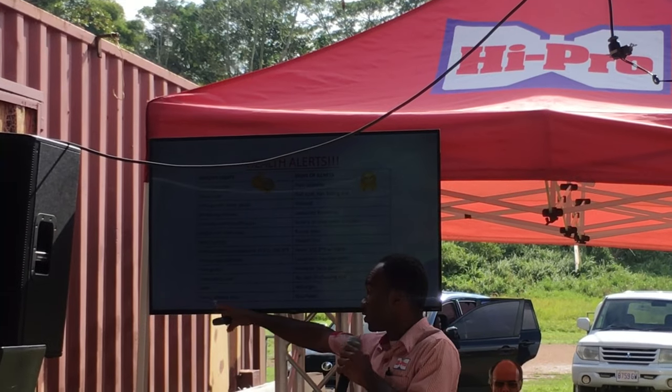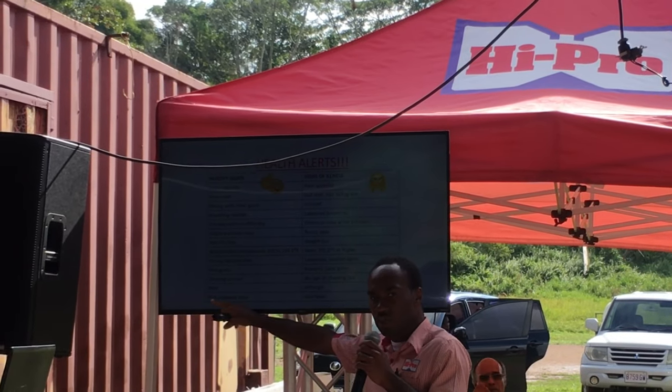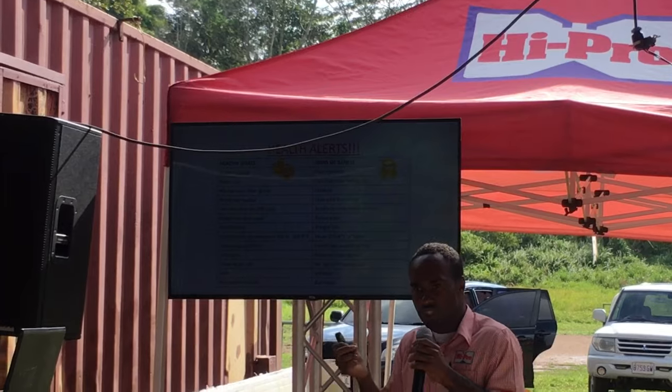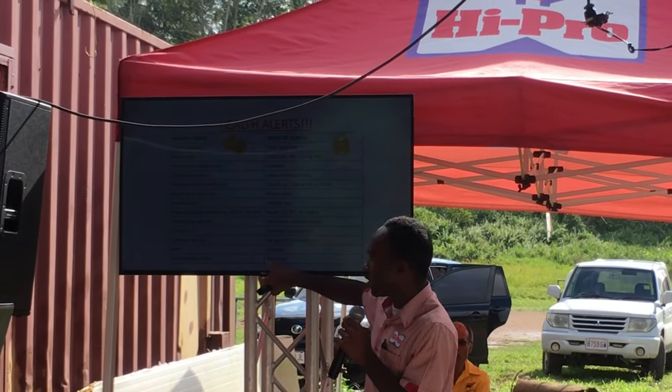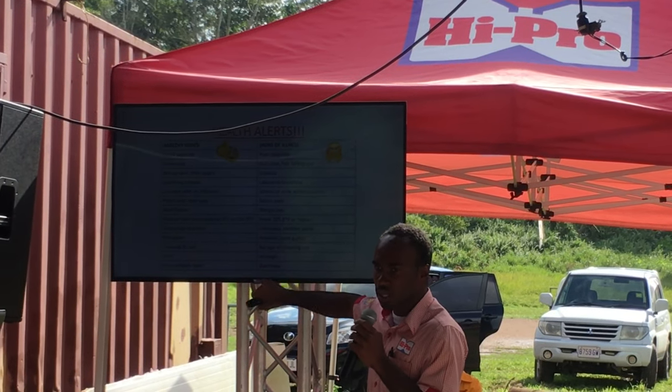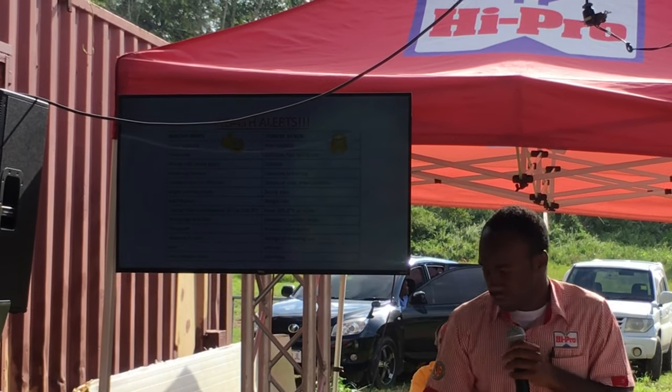Another one, let's look at the stool. So, we all know what goat poo looks like, right? Or sheep poo, a nice pelleted form, right? Alright, so if we're not seeing this, we know something is wrong. If you're seeing loose stool or diarrhea, something is definitely wrong.